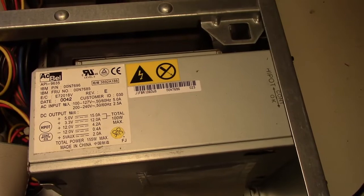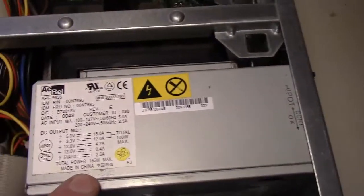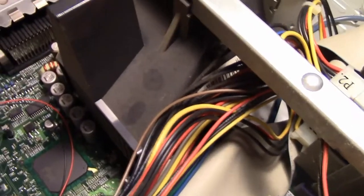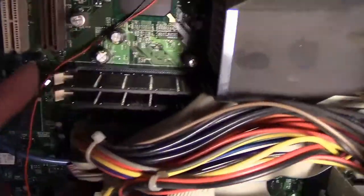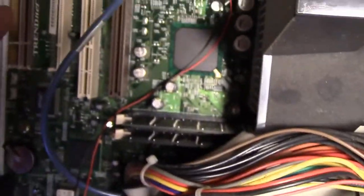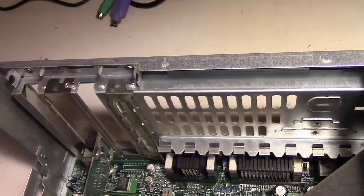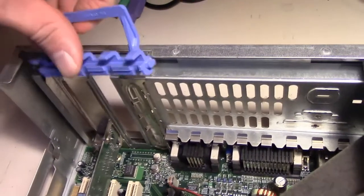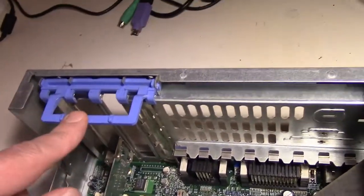Here you can see the power supply, which also acts as a cooler for the central processing unit. It's a 155 watts power supply made in China. And under here the CPU is seated, and you can see the RAMs here, and this is the network adapter. It also uses a toolless interface. You just pull this plastic tab out and then you can remove the card, and you just put it in again and it's seated.